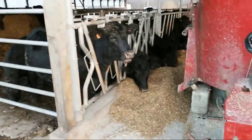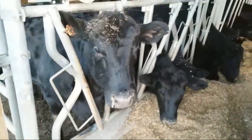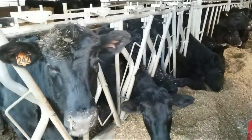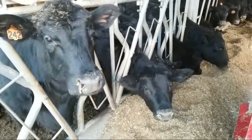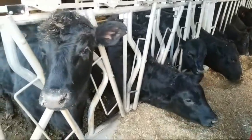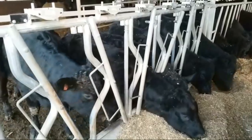Cattle look really nice. What do you say? Are you camera shy? I am too. Pennsylvania.